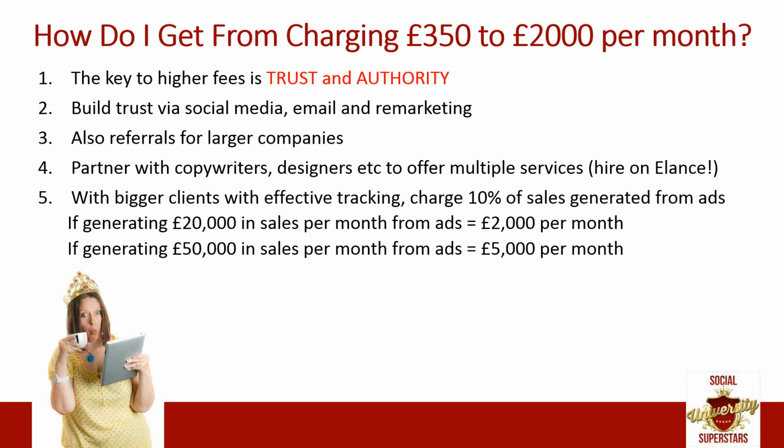So the key to charging higher fees is trust and authority, and you can build both on social media and via email marketing, so you have a lead magnet and you collect data. I hope you've got a lead magnet. It's essential that you've got a lead magnet, and through remarketing yourself. You can have referrals to larger companies. People that are inside larger companies can get you referrals in the door. You can partner up with copywriters, designers, etc., so that you've got multiple services on offer. So you now become a kind of agency rather than a single person.